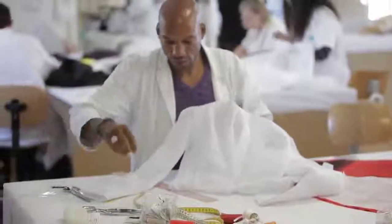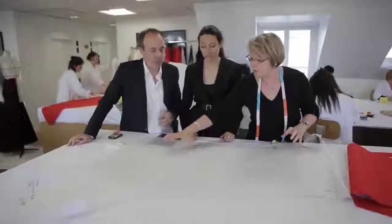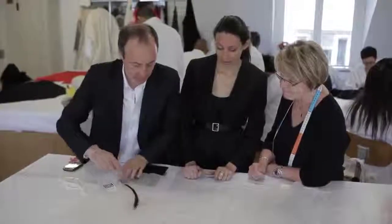Once the fabric has been cut and the pattern traced, the toile is reassembled on the dummy, ready to be sent to the embroiderers. Here the embroiderer is submitting the position of each piece for the atelier's approval.